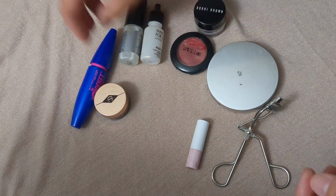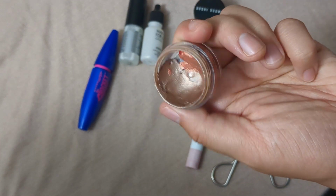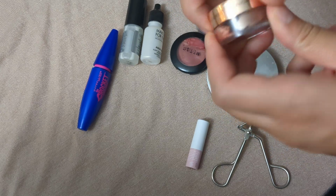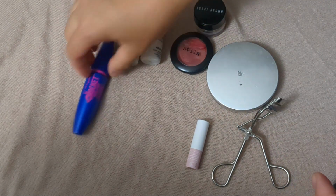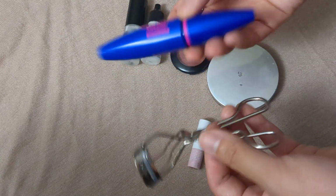And then I also am bringing along my eyeshadow bases, because I do want to be working on these, so I kind of gave myself the leeway to bring an eyeshadow base with me. Bringing my mascara, of course, and my, I just lost the name of it, my eyelash curler.